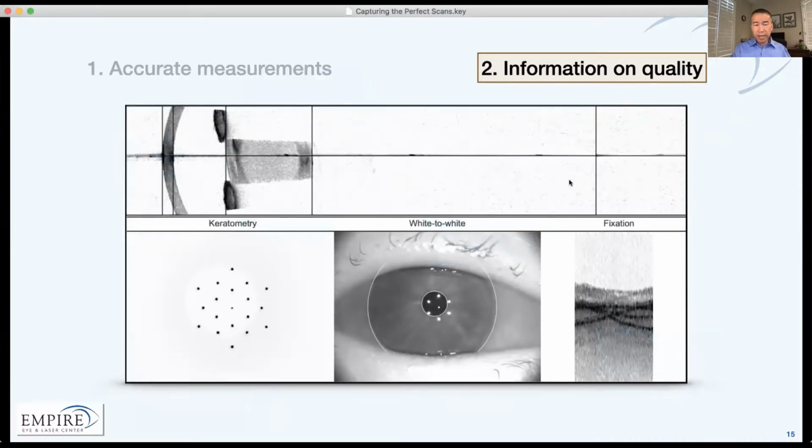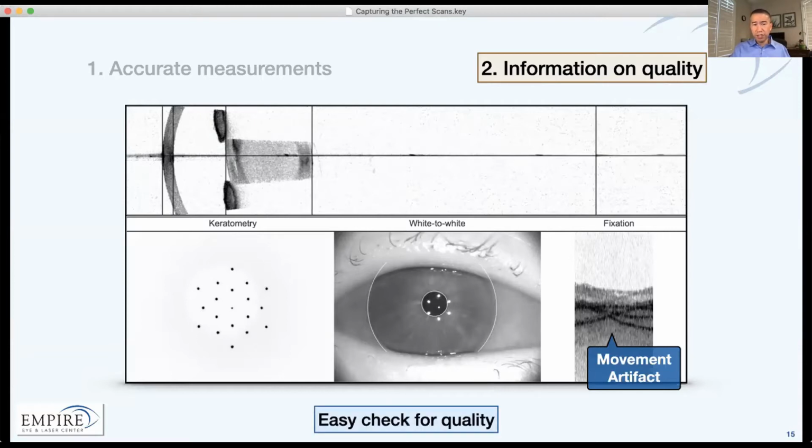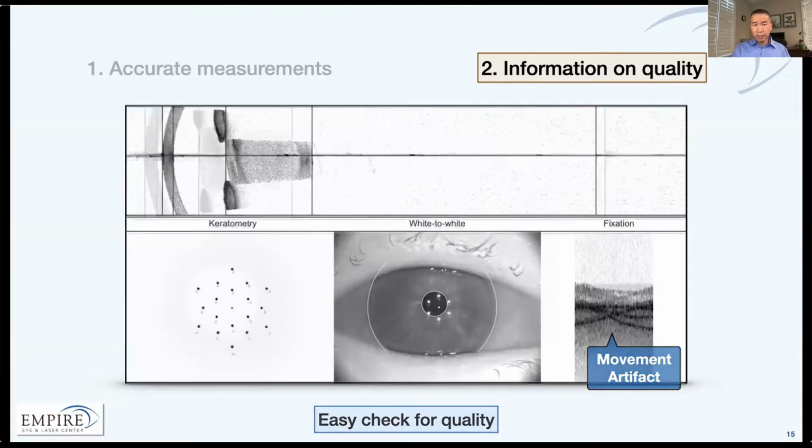So let's look at this scan here, which you notice has some movement artifact. There's all these different tracings of the RPE. Since there's 6 tracings that actually make this OCT scan, you're looking at an aggregation of all 6 of them. You know there's some movement going on, and you just have to be cautious about the numbers that you get there. So that's a quick and easy way, just visually, to look for the quality of the scan.